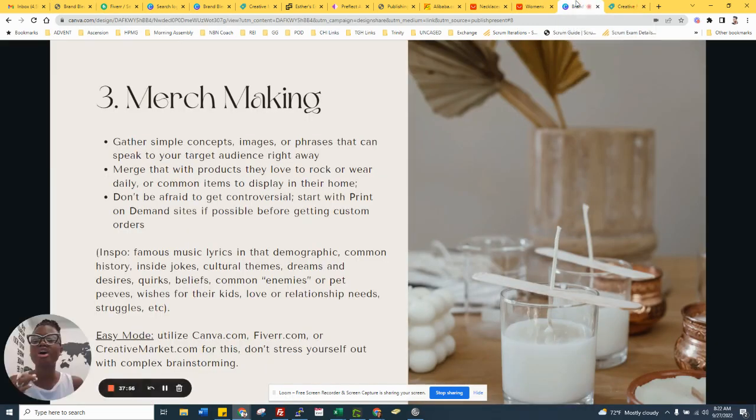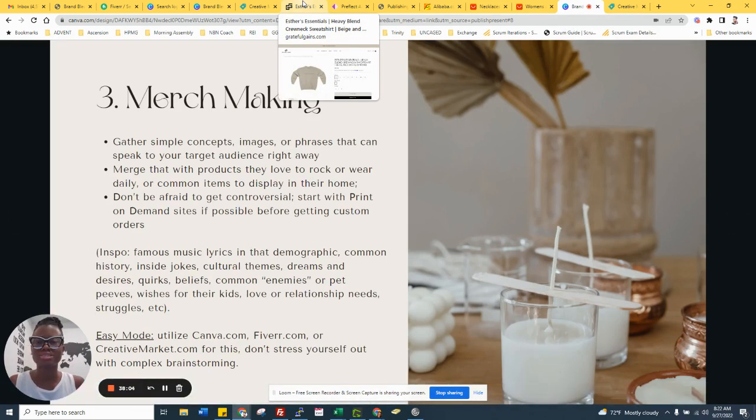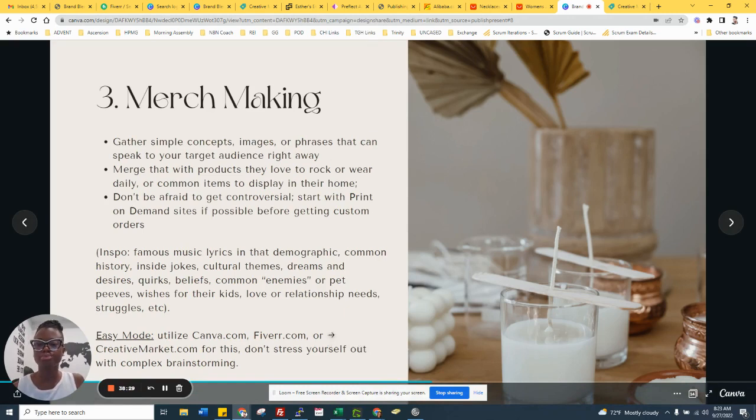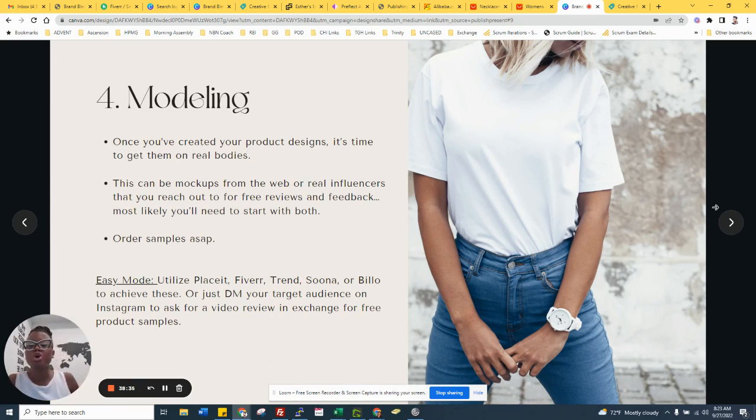Like I said, this is me sharing all the tools that I use. Even that custom flourish collection I showed you guys, that was off of creativemarket.com. That floral pattern, if you're just looking for some simple patterns ready to fit a concept you have in mind. For me back then, it was spring, green. I just went to creativemarket.com, pulled that, threw that on some products to push that for this past spring's collection. All right, don't stress yourself out with complex brainstorming. Use the tools.